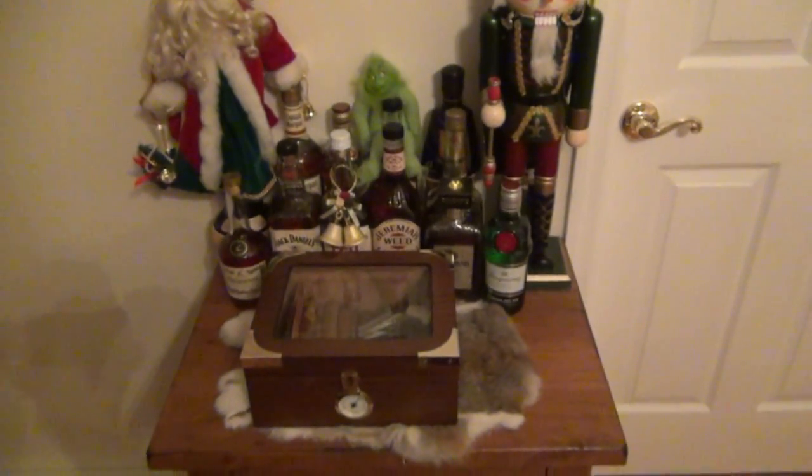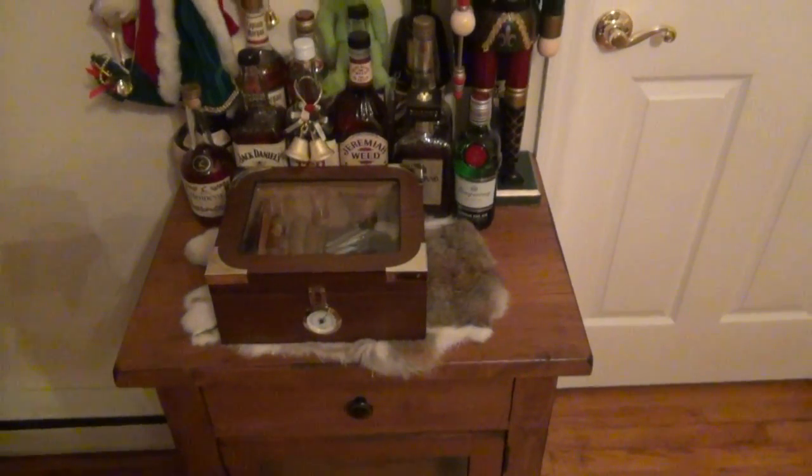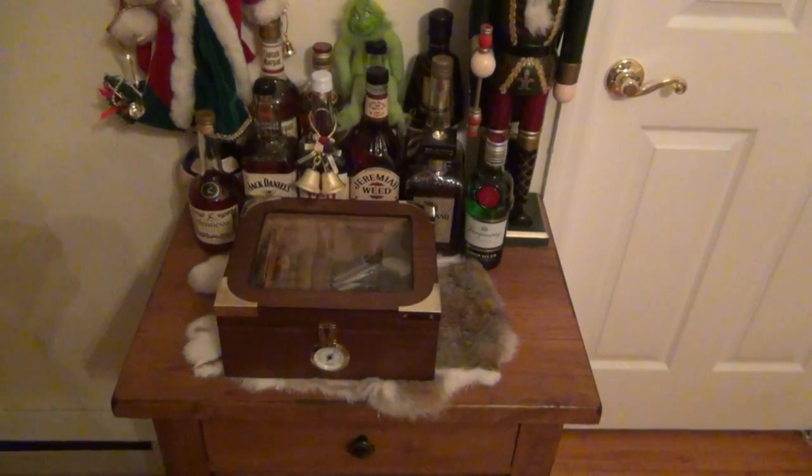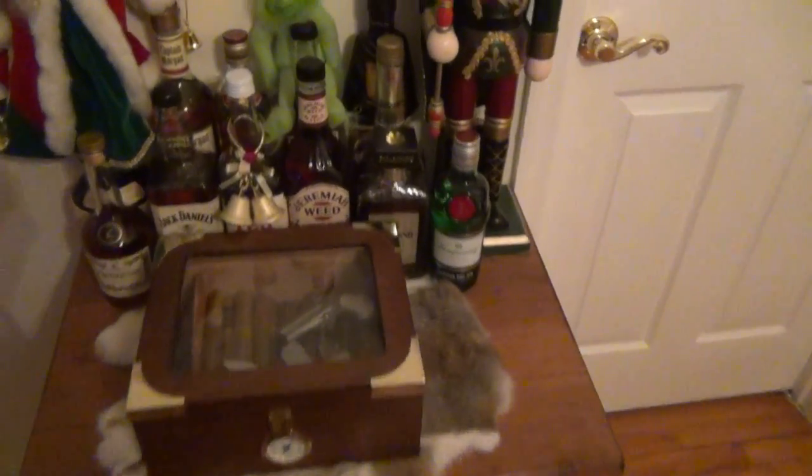Oh, this is my ATF table. This is funny. Yeah, it's my ATF table. It's my alcohol, tobacco, and firearms. You see all the alcohol in the background. And then the little humidor here with the tobacco in it. And of course the firearms. You guys know that. It's my Cobra Derringer.